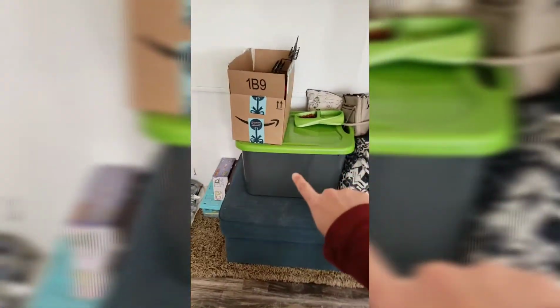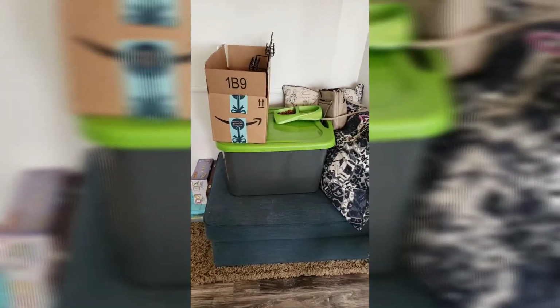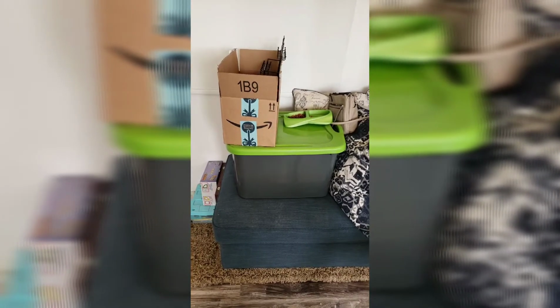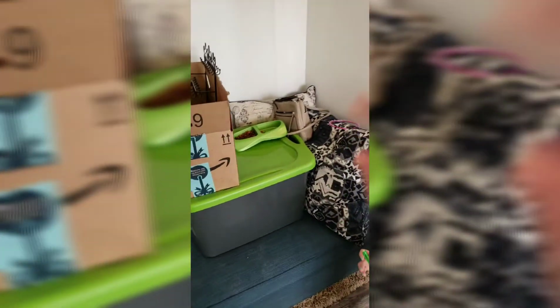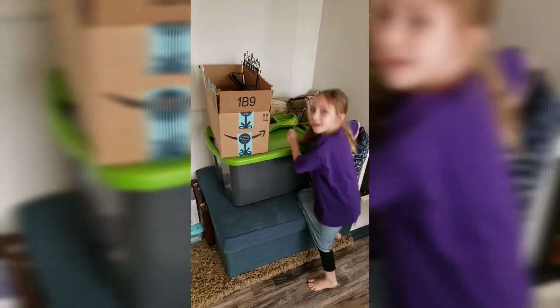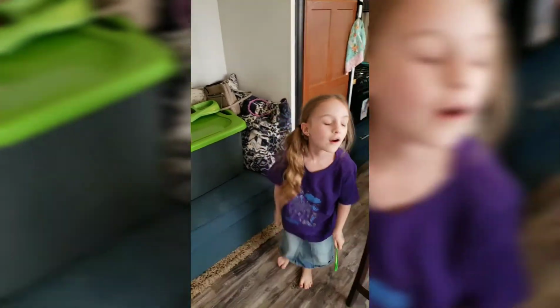And this box right here has got to go to my parents when we go next week. And this box right here is Goodwill stuff. And then we keep the cat food on top of here so the dogs can't get it. So it has to stay up there. Yes, we've already talked about that. See-through, remember?